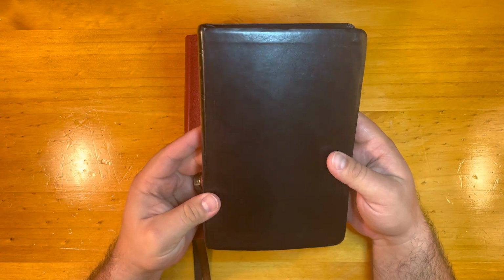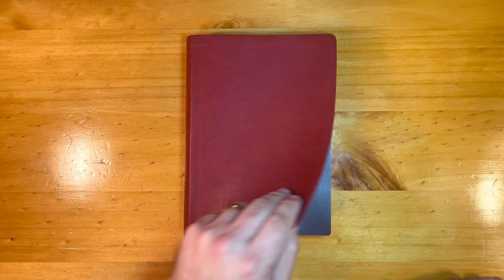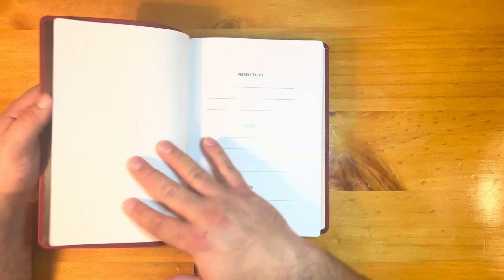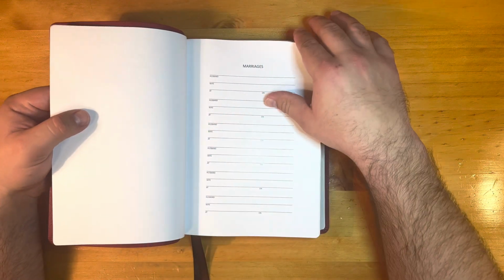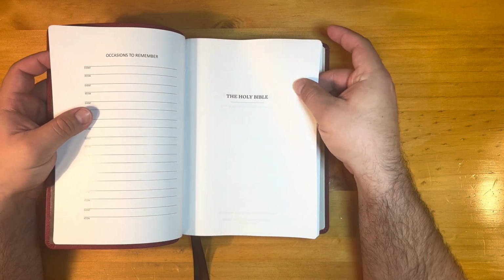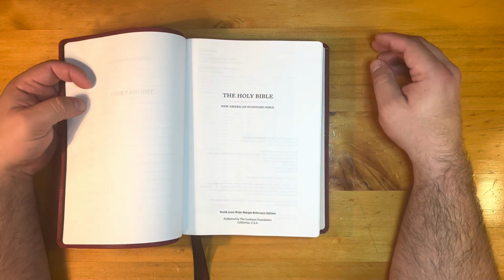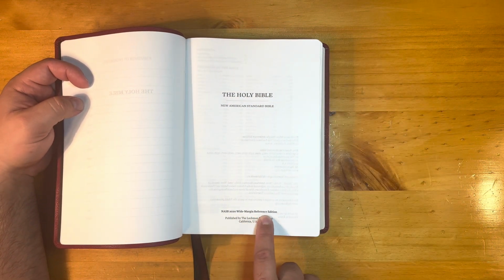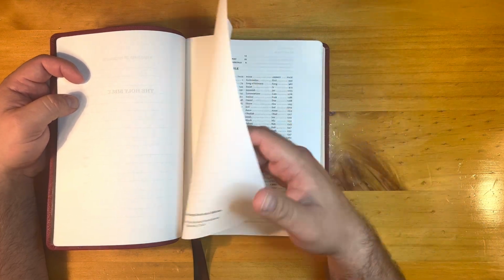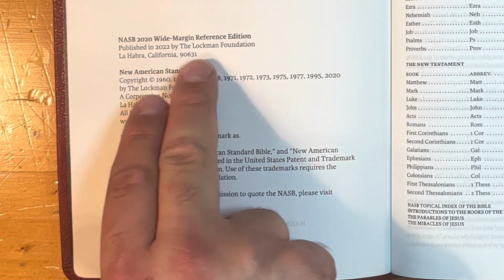Here's an old Leathertex. We need to measure this Bible. Open this baby up. It is a paste down binding. Presentation page, marriages, family trees. Page to remember. The Holy Bible. Half title page, and here comes the title page, New American Standard Bible, 2020 Wide Margin Reference Edition, published by Lockman Foundation. First print, printed in Korea, published in 2022 by the Lockman Foundation.